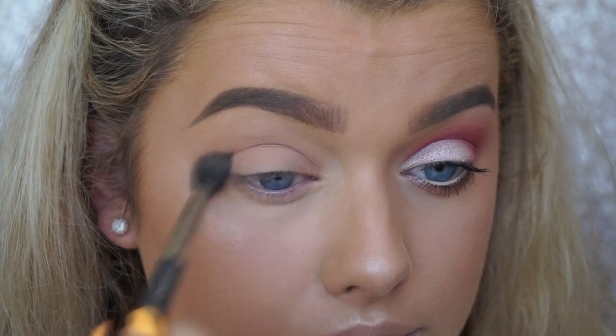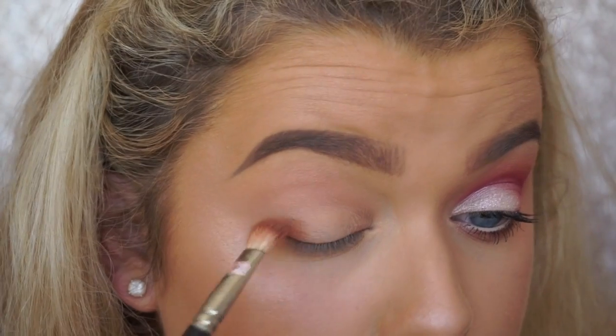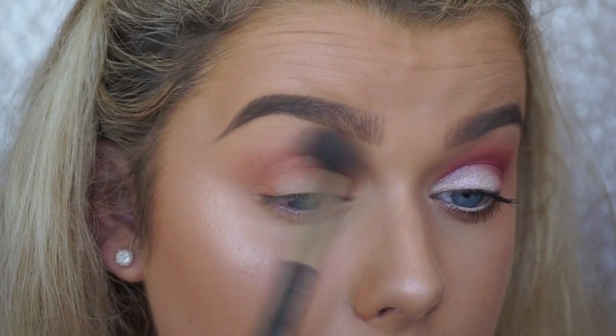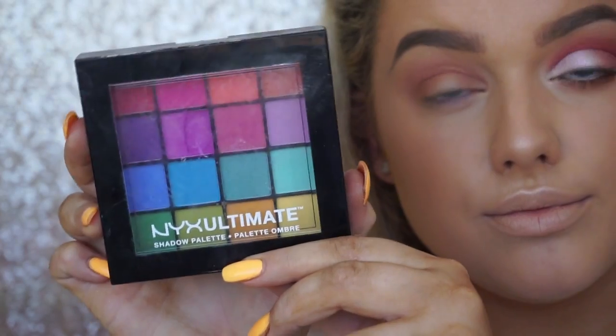As you can see, it doesn't show up massively on the skin, but I personally didn't want an intense color to start with because it makes it much easier to blend. So I'm going in with a slightly darker color. I've listed them down below. I can't remember what this is at the moment. But then going back in with our fluffy brush that we used Beaches and Cream on, you can see it just really effortlessly blends that out.